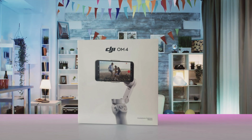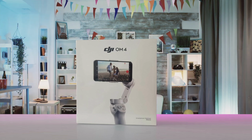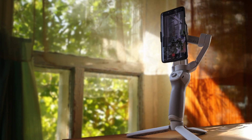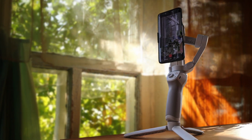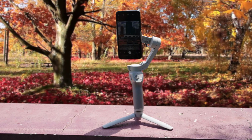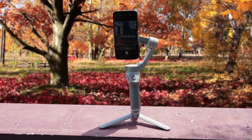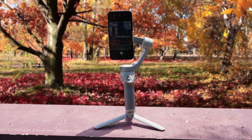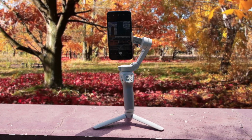The OM4 is a very good basic gimbal, especially if you're an iPhone user. It handles all the basics with ease, though advanced features are hit or miss, and depending on your smartphone might not be available at all. The tabletop tripod is a nice addition, but it's very basic. It's a good starter option for bloggers, low-light photographers, and those who use the hyperlapse and time-lapse features.